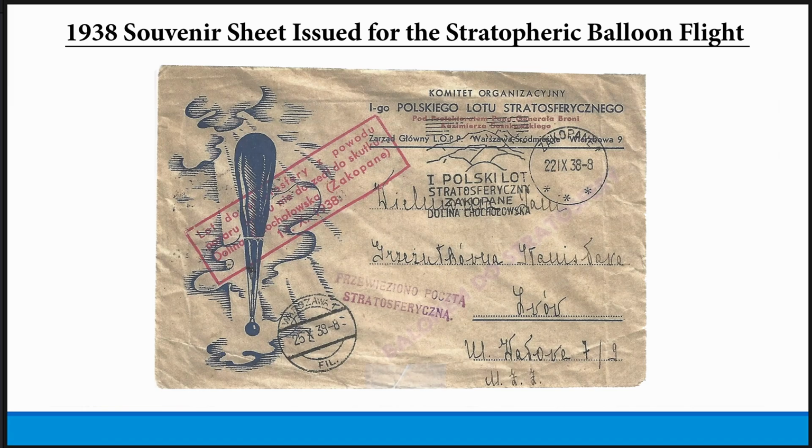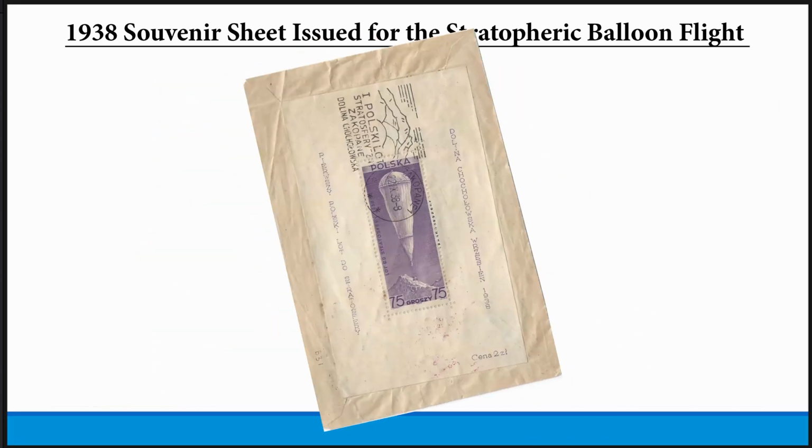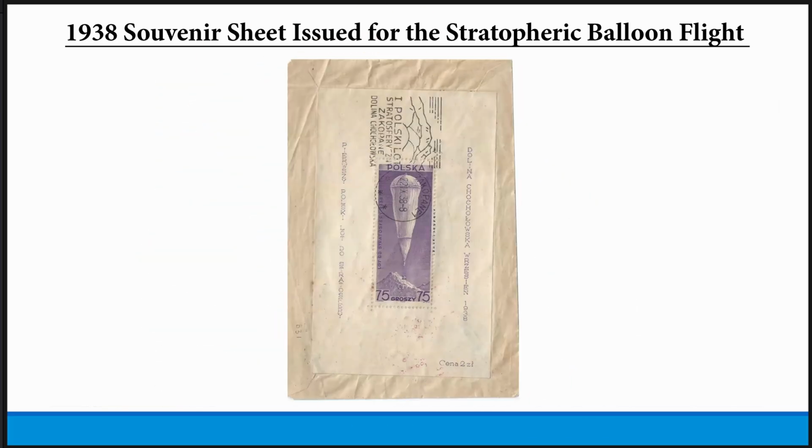Zakopane was also a known place for stratospheric balloon flights. 1938 saw a souvenir sheet issued for that very purpose. This is the front of the cover with cachet showing the balloon taking off, and again, Zakopane postmark. This is the back side of the cover showing the souvenir sheet.